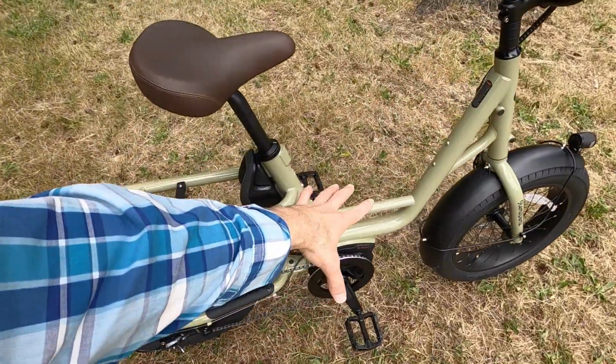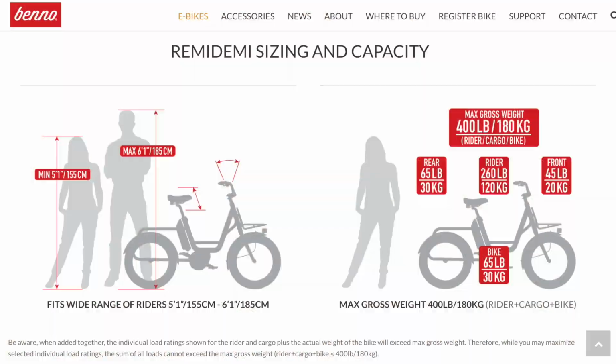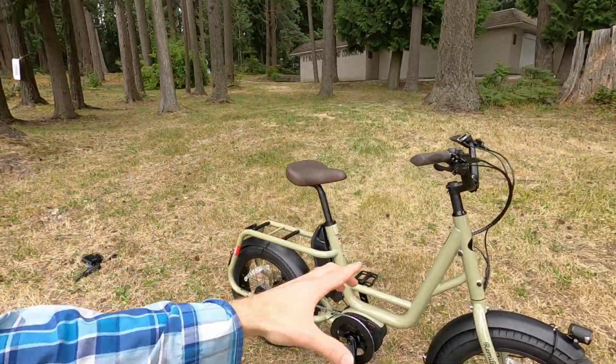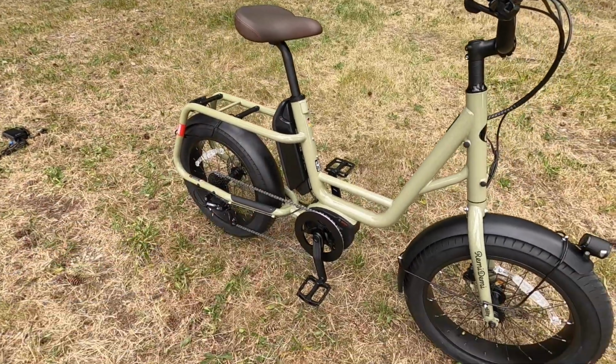It's very approachable, and the seat can be dropped down. It can accommodate people 5'1" all the way up to about 6'1". I'm 5'9". I've got the seat raised not quite all the way, so it could go higher, but I'm still getting great leg extension.